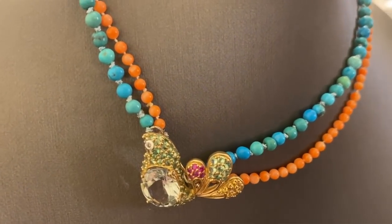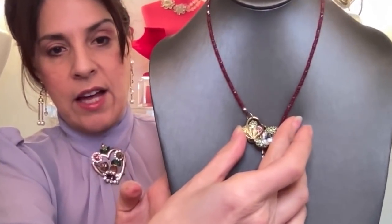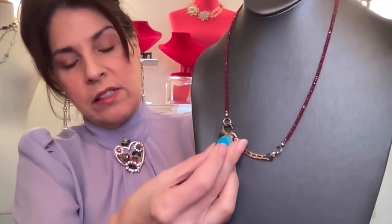You could close the strand with, like this. You see that? Or you could take a pendant, like just a pendant with no closure, that's not a pin, and you could add it to the extender. You see, or from this. You see how this all starts to come together? And I got this pendant in Egypt.